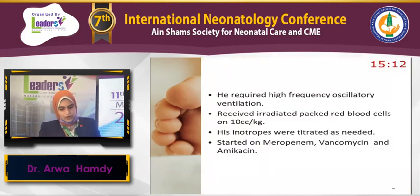He required high-frequency oscillatory ventilation, received irradiated bagged red blood cells at 10 cc per kg, and his inotropes were titrated as needed, guided by his general condition, by his perfusion, urine output, and blood pressure. He was started on Meropenem, vancomycin, and amikacin.